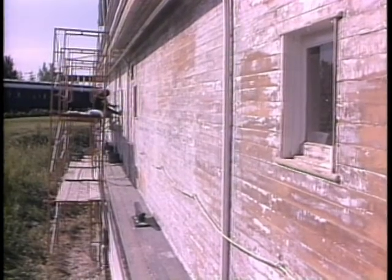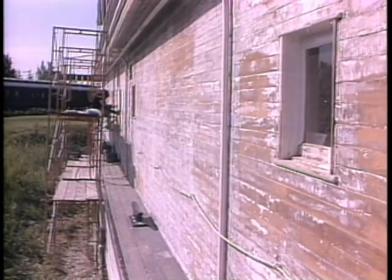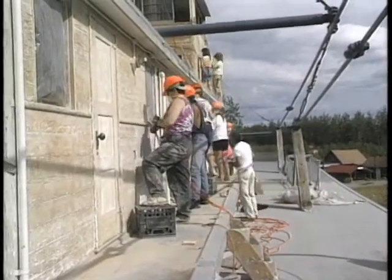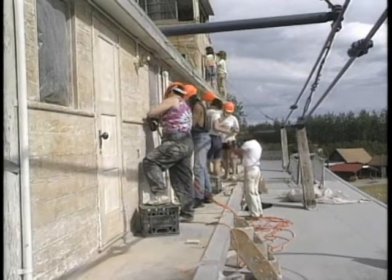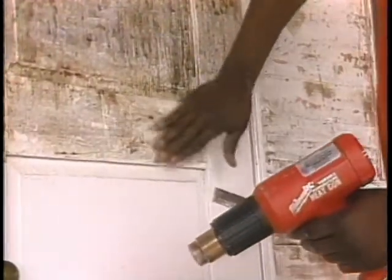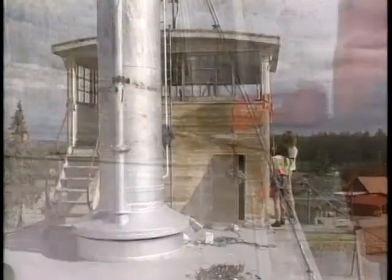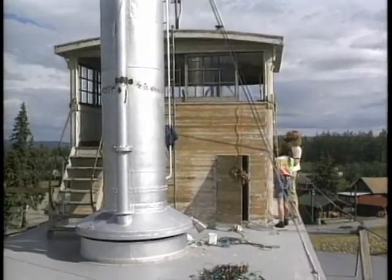Well, the idea of painting the vessel, leaving the existing 22 coats of chipped, cracked, and broken paint in place, simply wasn't in keeping with the practice of good historic restoration. We were faced with the extremely intimidating prospect of hand scraping every square inch of this vessel, inside and out.